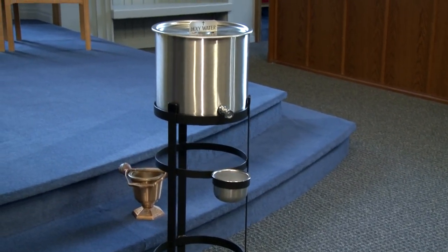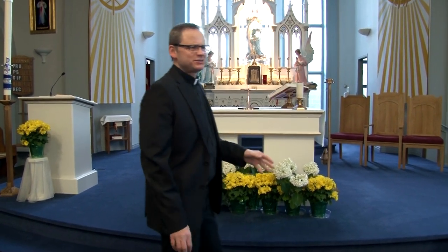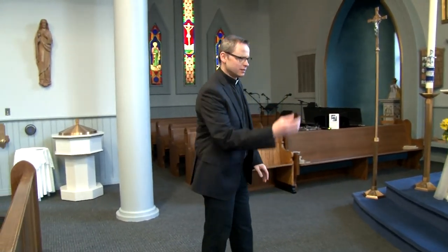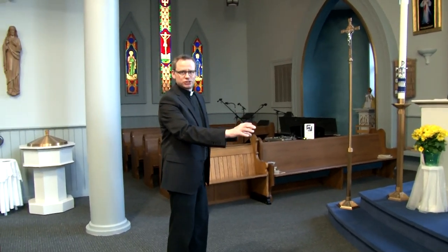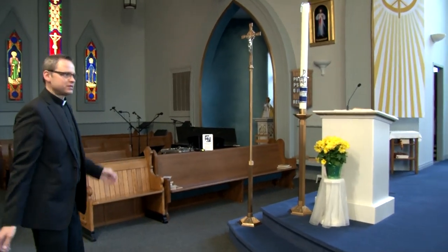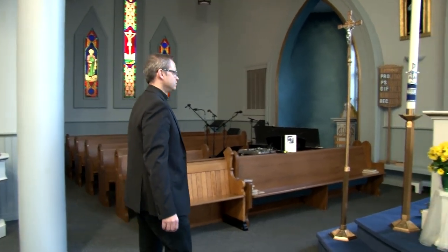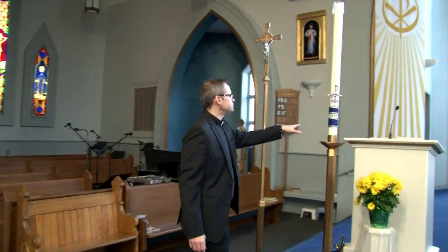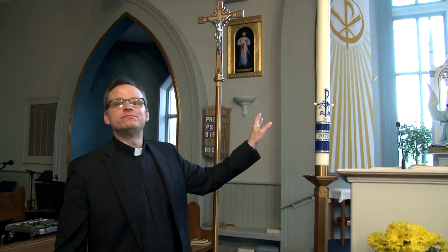So we have had a cross here before, as you know, usually with a white and probably a yellow cloth over it, and I didn't seem to be moved to do that this time. So it's a little bit more simple, and you can see that the floral arrangement is more simple too, because nobody has been in.